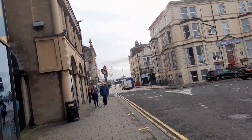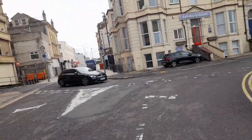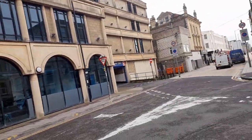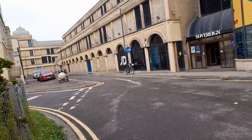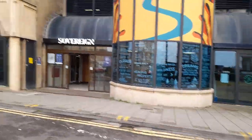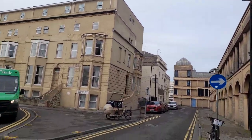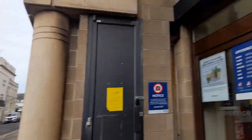The car park is on the top floor. And you can get out, that's the car park exit. And the car park entrance is that way, up there. Like short-term parking over there.